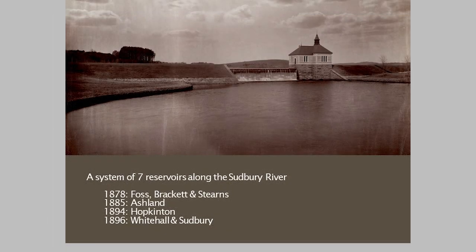So that was a system of seven reservoirs along the Sudbury River. Foss, Brackett, and Stearns, and some of you might recognize these names as state parks today. They're no longer drinking water supplies, but they are now state parks that you can go and recreate: Ashland, Framingham, Whitehall. So this continued the use of gravity systems to bring water from distant sources. It had been proven with the Cochituate works, and so it continued with the Sudbury.